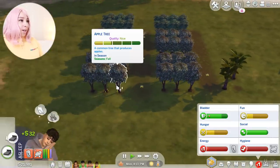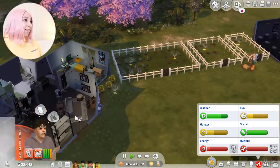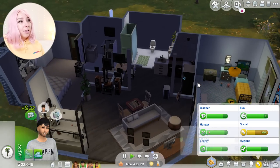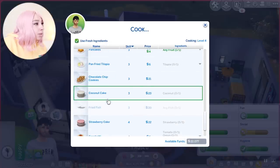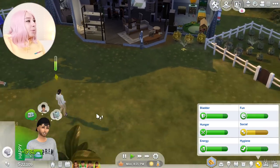Okay. He's gonna be a young adult, guys. That teenhood just flew by, didn't it? All right, come over here and cook a cake. What kind of cake should he have? Is it winter? No, it's fall. Let's do a strawberry cake. I know it's pink, but it's cute.